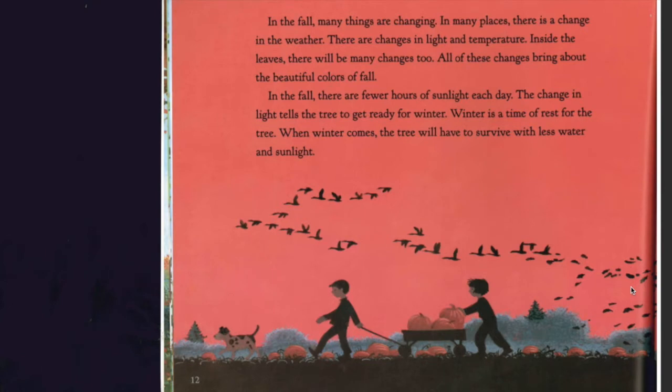In the fall, many things are changing. In many places, there is a change in the weather. There are changes in light and temperature. Inside the leaves, there will be many changes too. All of these changes bring about the beautiful colors of fall. In the fall, there are fewer hours of sunlight each day. The change in light tells the tree to get ready for winter. Winter is a time of rest for the tree. When the winter comes, the tree will have to survive with less water and sunlight.